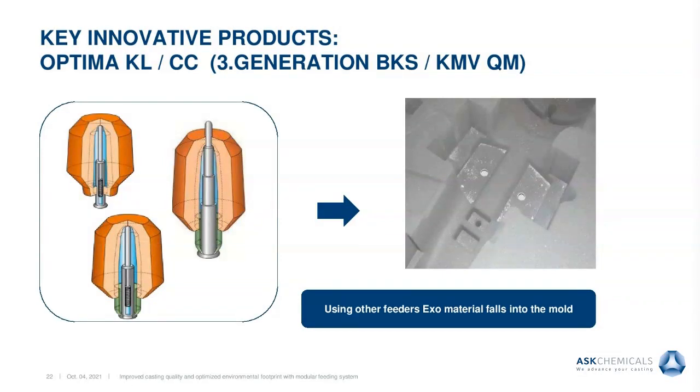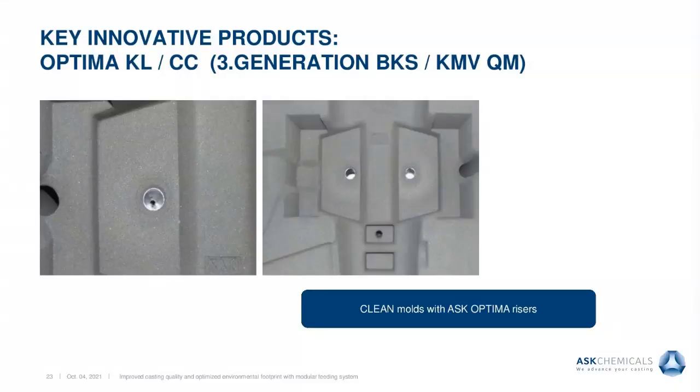In this foundry, they lost a lot of time cleaning the molds, so the cycle time was reduced. They then switched to our Optima risers, and there were no particles anymore in the mold, and the cycle time of the production increased and saved a lot of money.